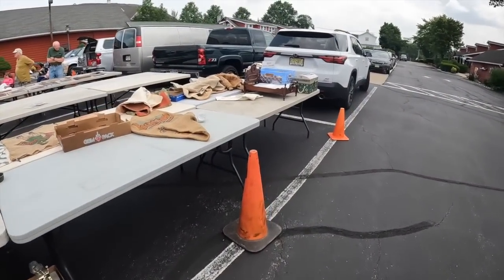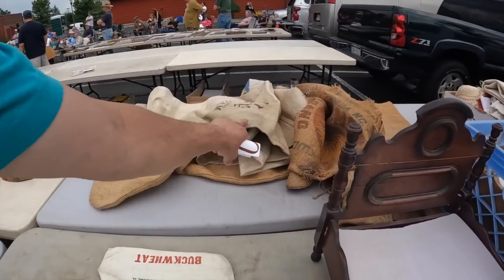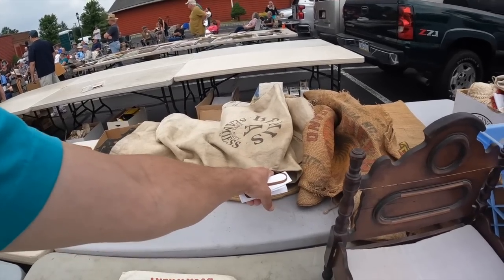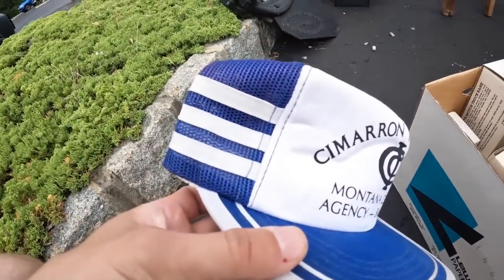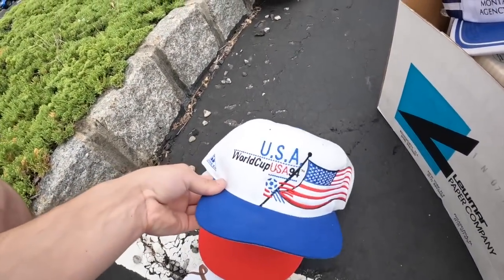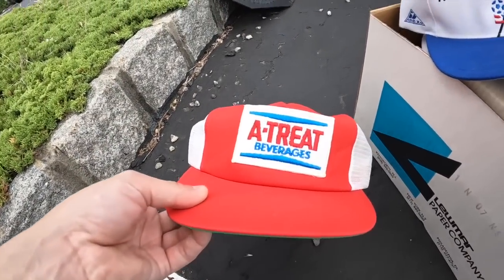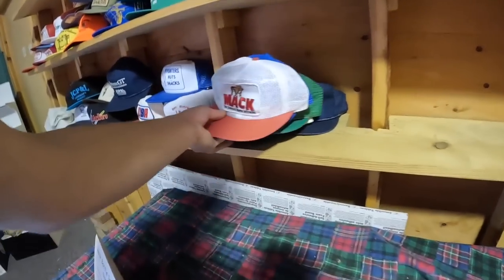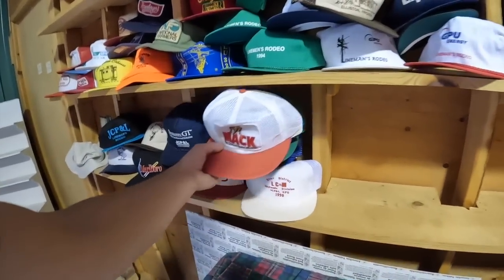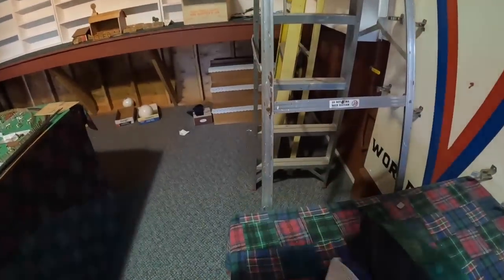It's getting down to the end of the auction. I did buy a couple things, but definitely not filling the van. Elf seamless. Oh, Bemis. I bought all the shelves except for most of the hats sold for like $20 each, but I bought the rest for $5 a shelf.